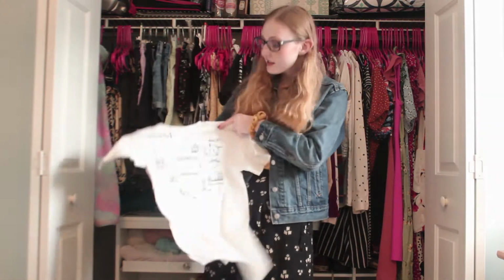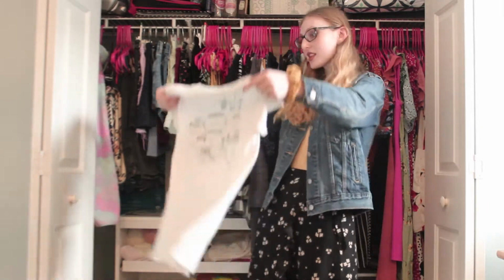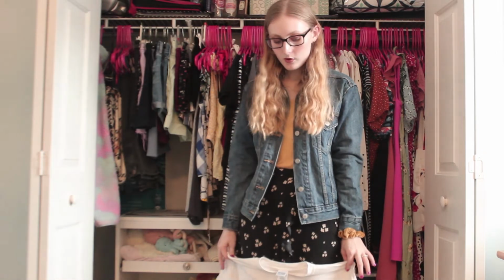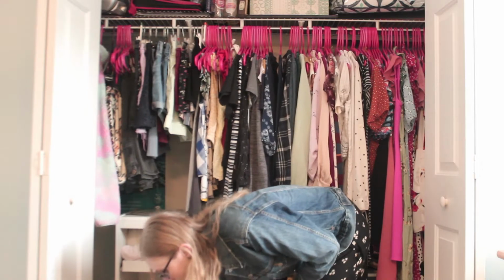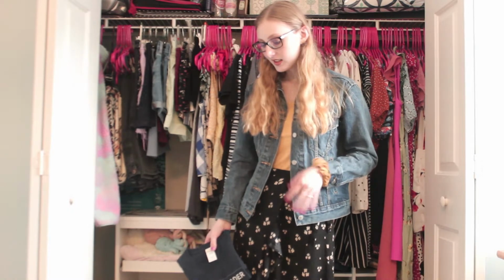Oh, I kind of want to keep this. This is hard. This was another free one I got, and it has the map of campus on the back, which is so cute. Oh, but the thing is, I never wear it, and it's a small, but it's one of those big t-shirts. Would I rather keep this or the LDOC one? I think I'd rather keep the last day of class one, so I don't need that. Oh, and these are actually a couple of work shirts, so I guess I'll have to keep those for work. I'm not working right now, but when I go back, I think that I will.